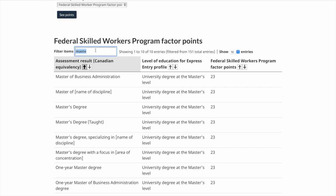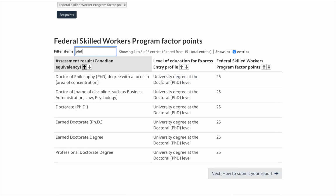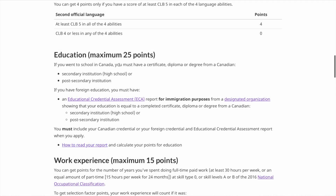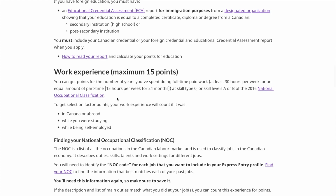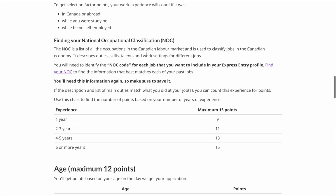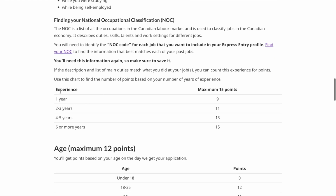It's 23, and for PhD candidates it's 25. So you can claim up to a maximum of 25 points. Now, next part is work experience, wherein you can claim a maximum of 15 points. Here it is clearly stated that for 1 year of experience you get 9 points, for 2 to 3 years of experience 11 points, 4 to 5 years of experience 13 points, and if you have 6 or more years of experience it's 15 points.